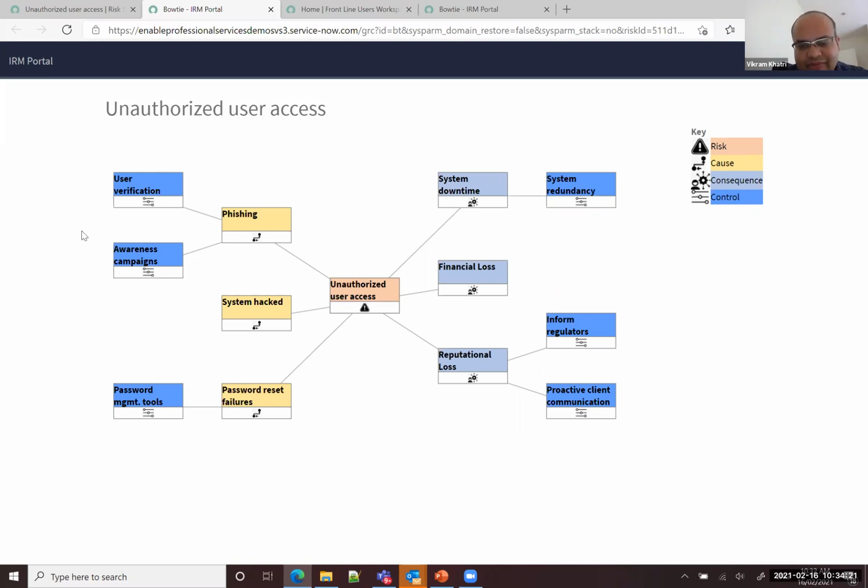So this kind of visualization, as you can see, turns a complicated risk event of unauthorized user access risk into something simplified, and it becomes so easy to discuss in a larger group when you have a visual like this in place. It also helps you identify where your gaps are. For example, you have identified control measures for the phishing source of risk, but for system hacking you don't have any measures.